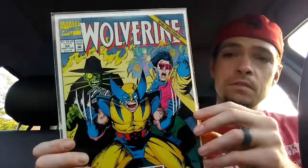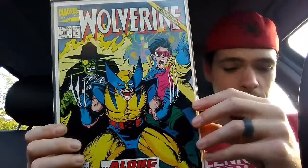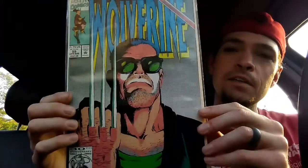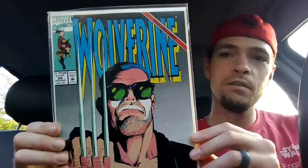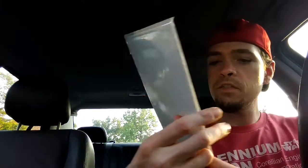58. I'm not terribly crazy about the artwork on that one. 59, which I like to call the Terminator issue. I don't know if that was a purposeful thing. Probably was because of the era. Wolverine number 60.